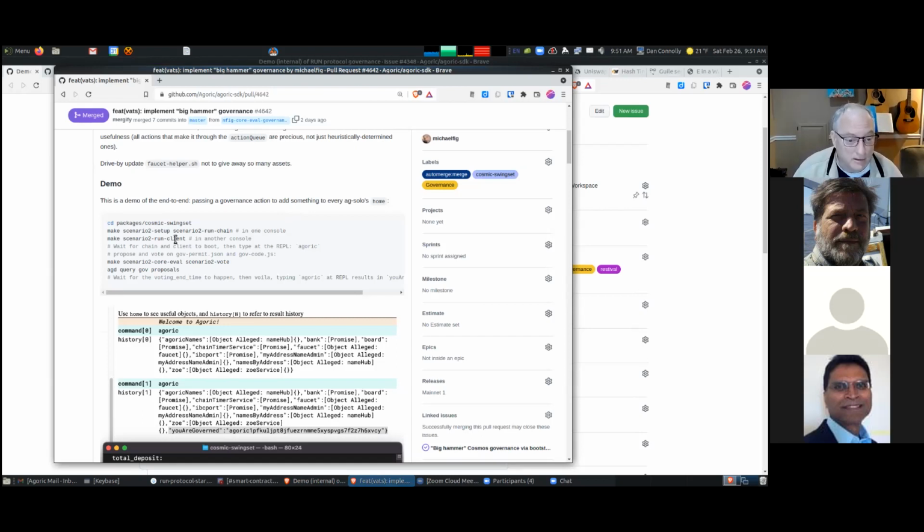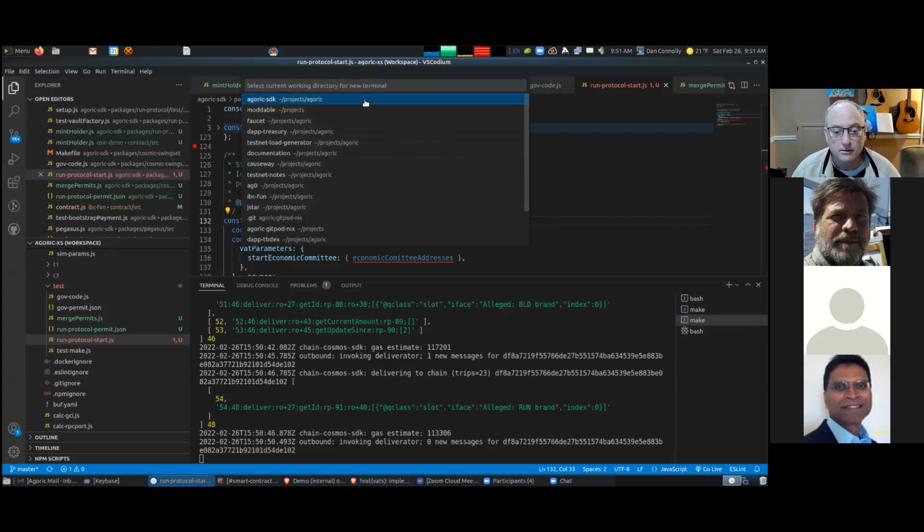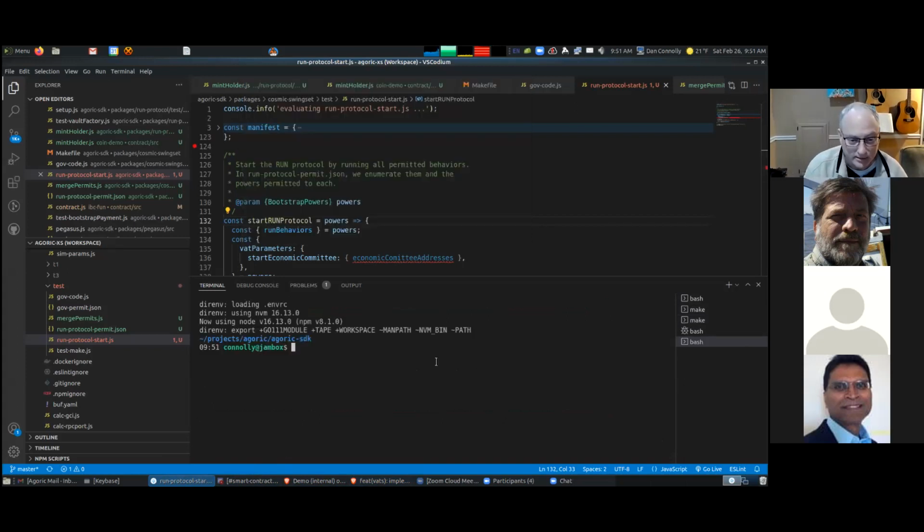I will fire up our client, by the way, the web interface to it. So here's this thing going. And then I'm going to make another shell. Then I have to make sure, yes, okay, right version of Node packages.